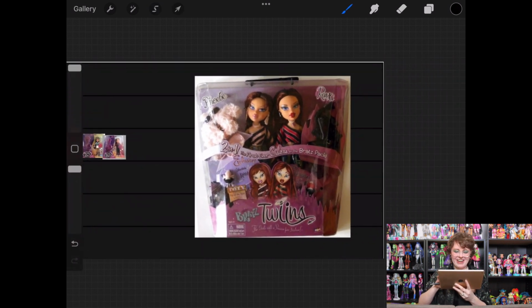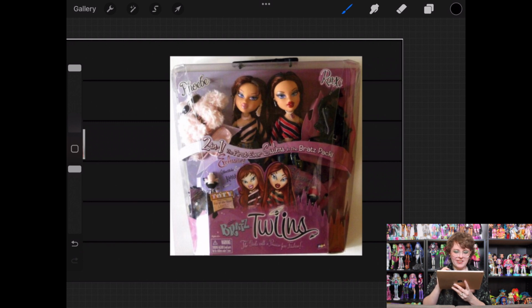This is going to be so bad. Okay. Next up, the twins, Phoebe and Roxy. I am going to be ranking them together. They're one of the sets of twin dolls that I feel like has kind of similar vibes, where one is a lighter version, and then the other, so you've got kind of the angelic and the dark, or the light and the dark thing going on.